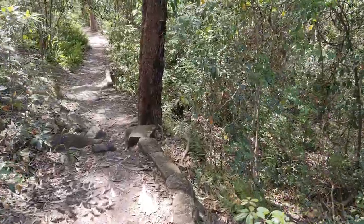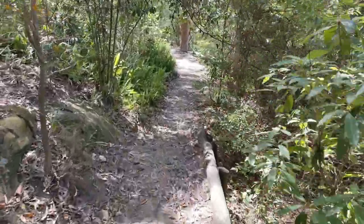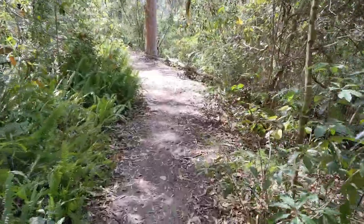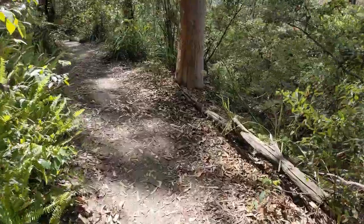Okay, we've left suburbia for the most part. Now on what I'd call a proper bush track, well maintained by Hunters Hill Council, thank you very much. Having just left Baronia Park, home of the mighty Hunters Hill Rugby Union Football Club.